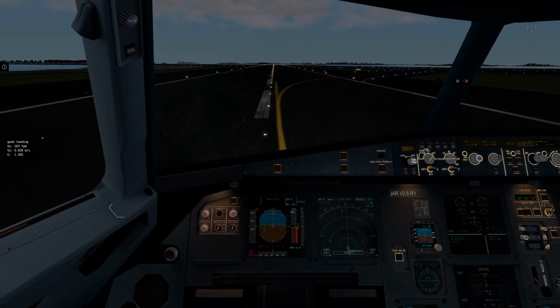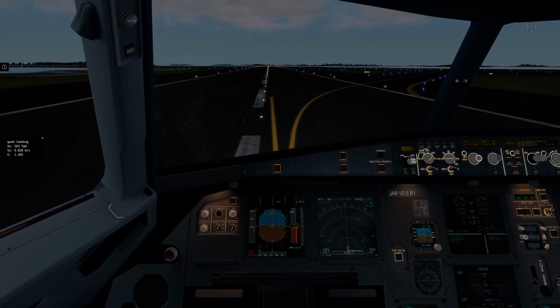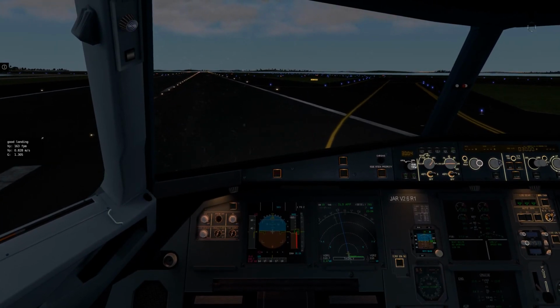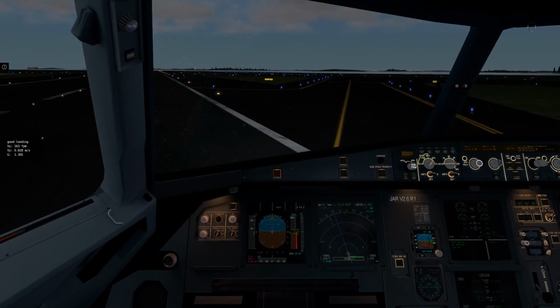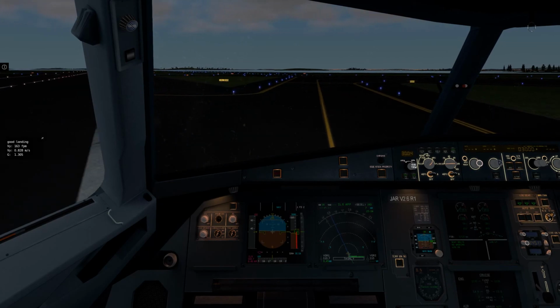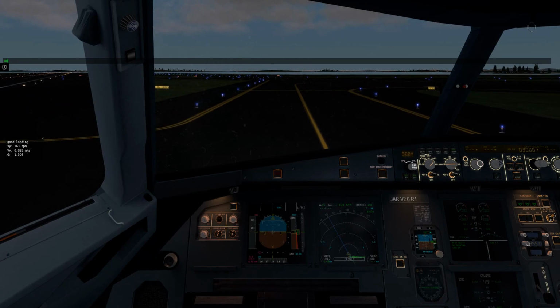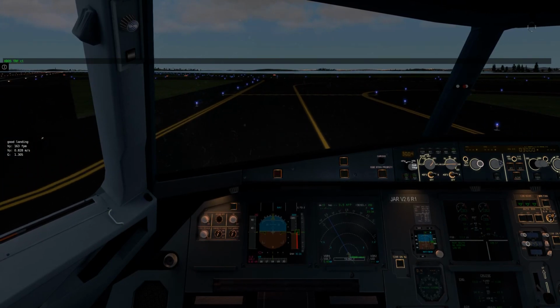Let's go ahead and exit right here. Let's go up to 20 knots. Alrighty, there we go. And speed brakes coming up. Let's go ahead and Flaps 2. Flaps 0. Flaps coming up as well. Let's go ahead and let them know. KBOS, traffic clear.